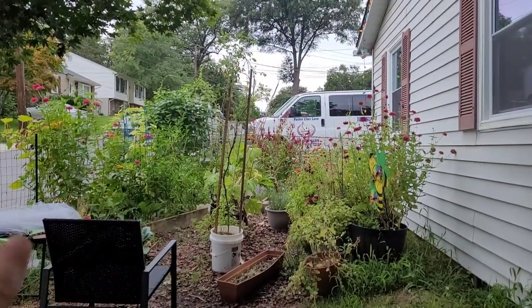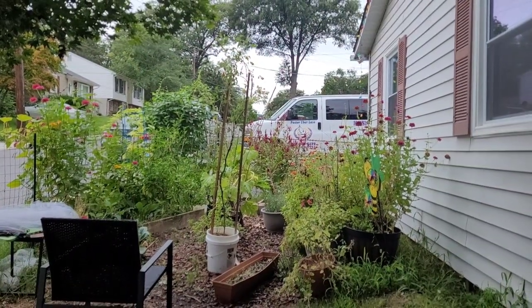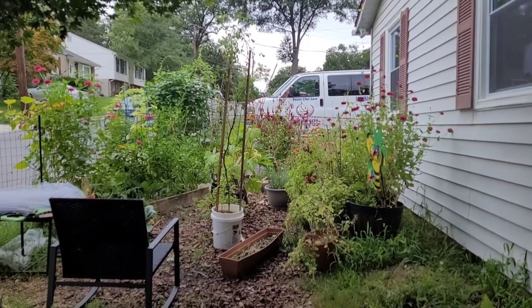We have some new developments, especially some new flowers that are growing, as well as two vegetables that I'm really excited about. Well, maybe three. Okay, plenty of vegetables that I'm excited to show you. So let's get going. This is the picture of the main vegetable and flower part of the front garden.